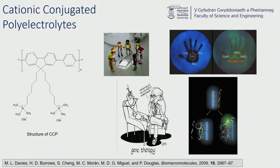They have lots of very fascinating characteristics. They're very sensitive to their environment. They have generally a blue fluorescence, so you can see the picture in the top right. They have a blue fluorescence that is fairly easily quenched. In this case, it's quenched by an explosive material, and they find potential uses in explosive detection. You can again use them in things like polymer solar cells and polymer light emitting diodes.